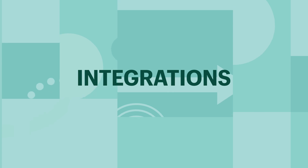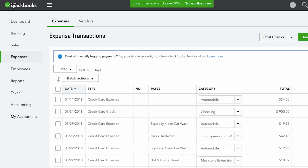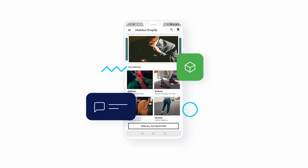Lastly, you want your e-commerce platform to be able to talk to the other systems you're using in your business. No online store is an island, and the right platform needs to be able to integrate with all of your other tools, whether that's how you send newsletters, your accounting software for how you manage your taxes, or just a mobile app so that you can monitor your orders when you're on the go.